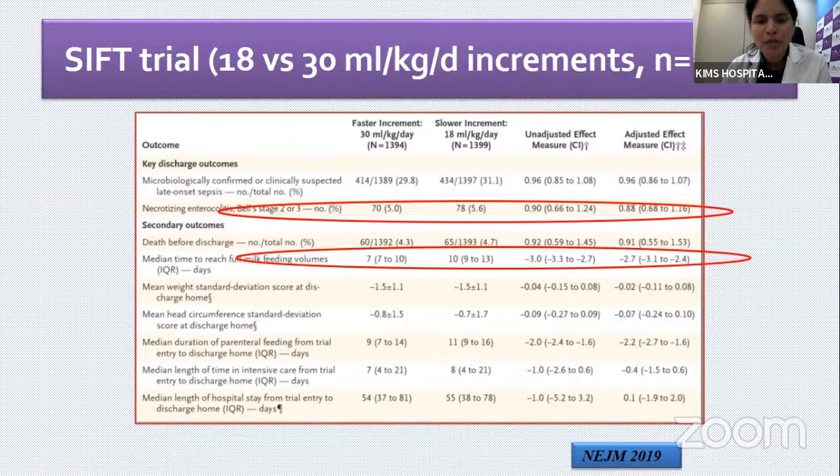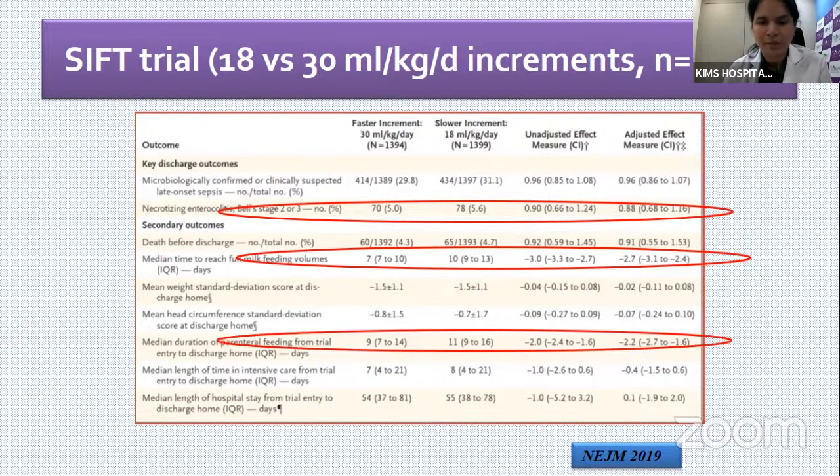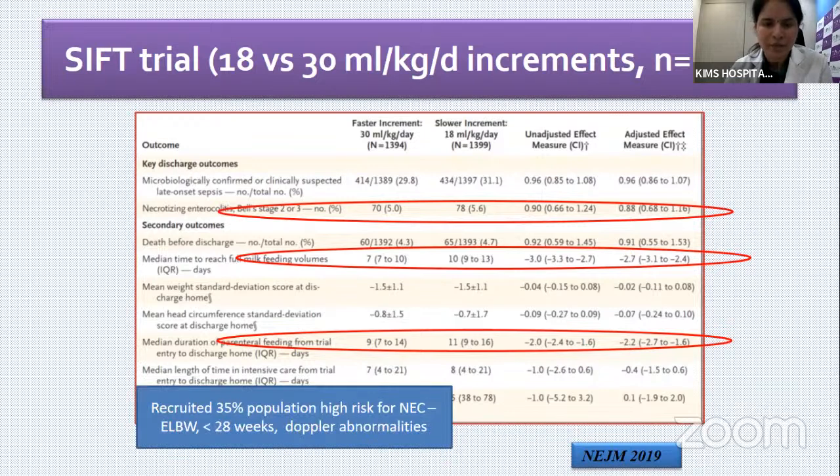However, the median time to reach full feeds was much less with the faster increment group, as expected, 7 days versus 10 days. So 3 days of avoidance of central lines and PPN can translate into significant reduction in late onset sepsis as well as significant reduction in cost. Also, the median duration of parenteral feeding from the trial entry to discharge home was found to be significantly less in the faster increment group.